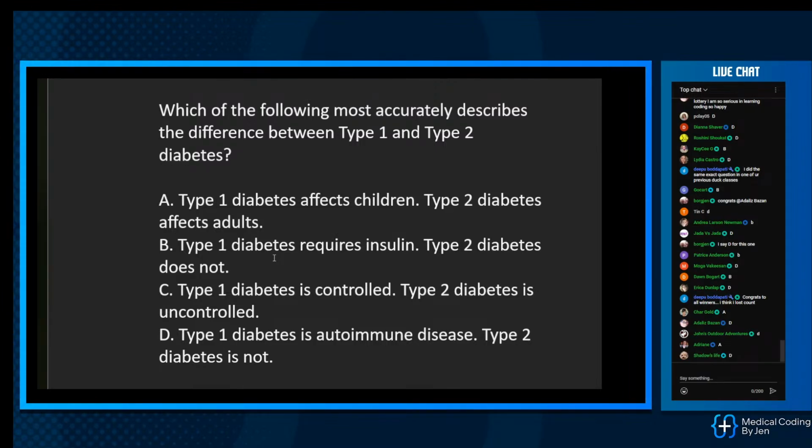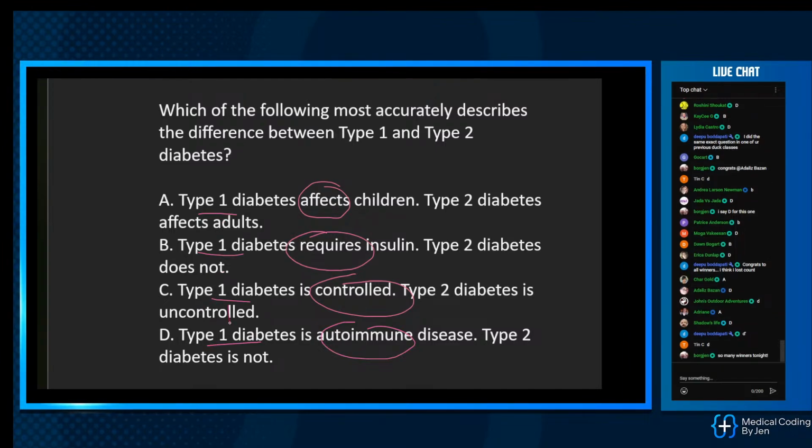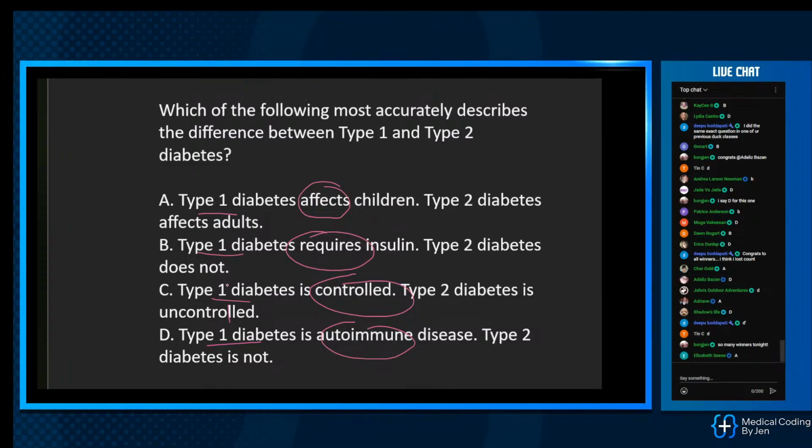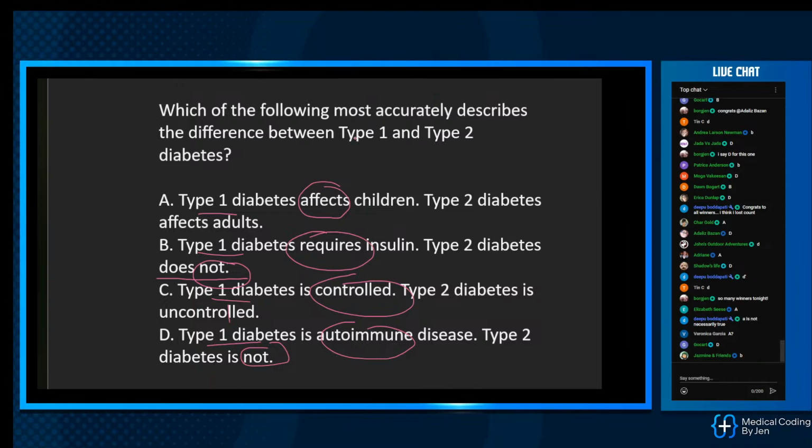All right. For diabetes, which of the following most accurately describes the differences between type 1 and type 2? I look for keywords because they're all starting out the same way. So skipping over reading the beginning of these sentences, usually the ends are helpful. We've got two. Those two look most similar. We're looking for a correct answer. So type 1 is an autoimmune disease and type 2 is not. That one's the most correct.